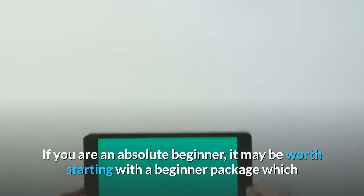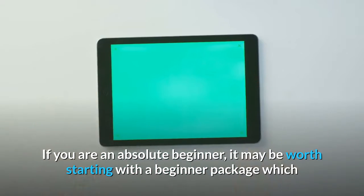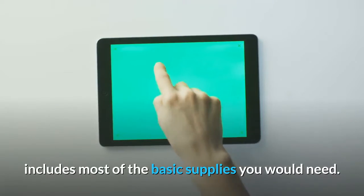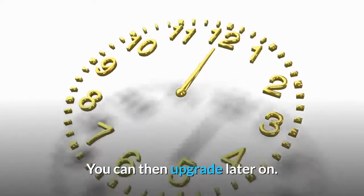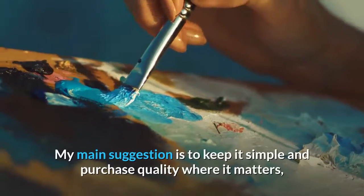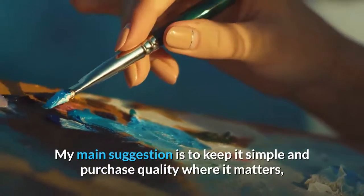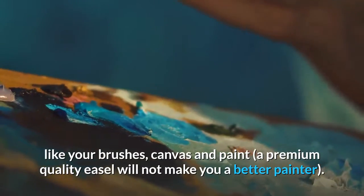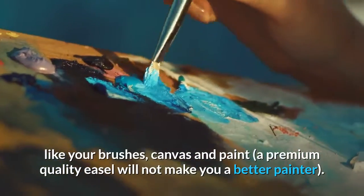If you are an absolute beginner, it may be worth starting with a beginner package which includes most of the basic supplies you would need. You can then upgrade later on. My main suggestion is to keep it simple and purchase quality where it matters, like your brushes, canvas and paint. A premium quality easel will not make you a better painter.